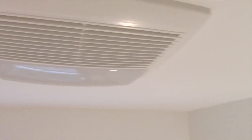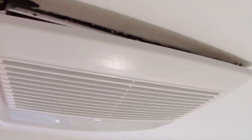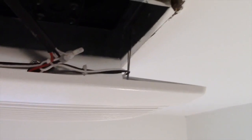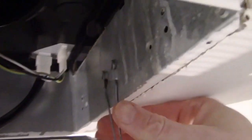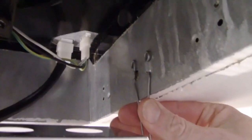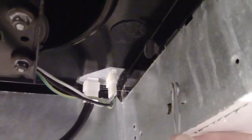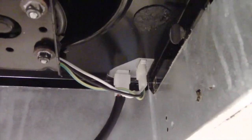So I think this is a common design for vent fans. To remove these, you just pull down on either end and the bottom of the vent fan lowers down like this. Then by getting on your step ladder, you can take a look and you can see these prongs are holding it in. So you just press the prongs together and that releases them from the hooks. You will first do the side closest to the electrical cords and leave the other side hooked in while you unplug these.